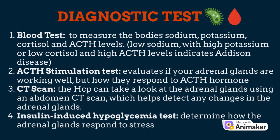Second, we have the ACTH stimulation test. This will evaluate if your adrenal glands are working well by how they respond to ACTH hormones. And third, a CT scan. The healthcare provider can take a look at the adrenal glands using an abdominal CT scan, which helps detect any changes in the adrenal gland. And lastly, the insulin-induced hypoglycemia test, and this will help determine how the adrenal glands respond to stress.